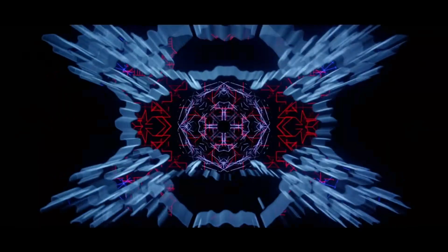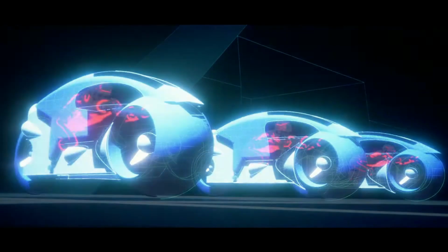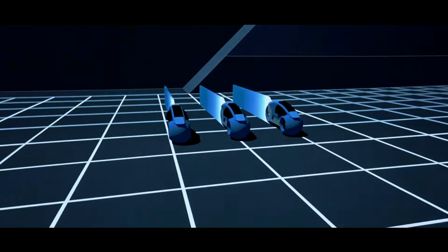In 1982, the movie Tron was released, marking one of the first films to utilize 3D computer graphics extensively. Thanks to significant advances in rendering and 3D modeling techniques, Tron was able to push the boundaries of graphics technology.